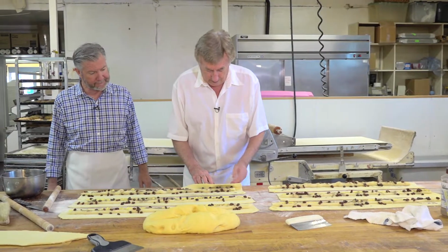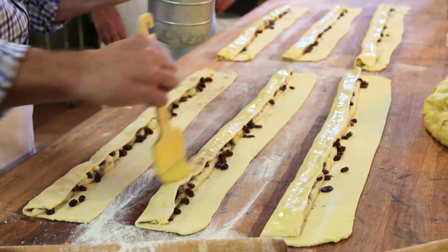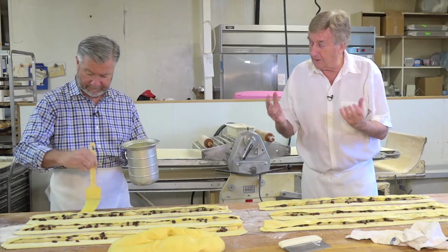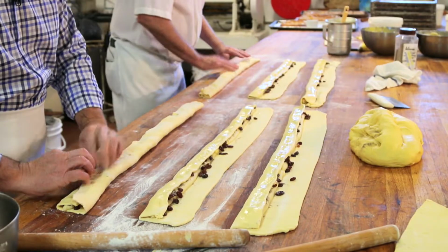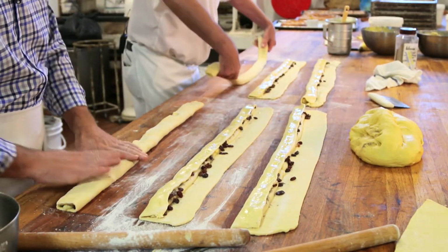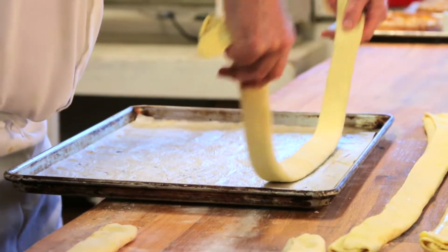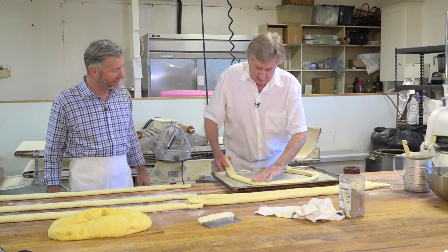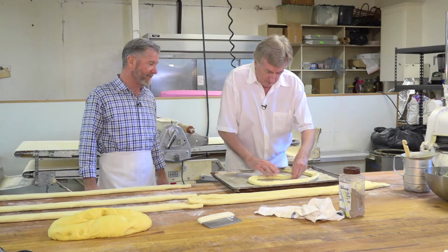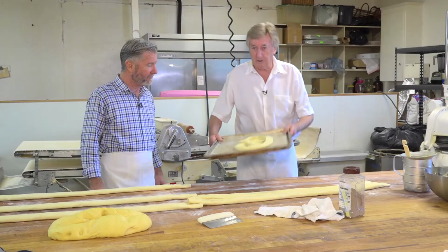Now we take this side here and fold it up. Now we're gonna close it up and we do that with egg wash, so it gives that shine look to it. Right. So here we take the other side and fold it up. And as we do that, we give it a little stretch. Yeah, good, very good. Then I take it like this and I shape it and I give it the shape of the Kringle. There you have it, right here.